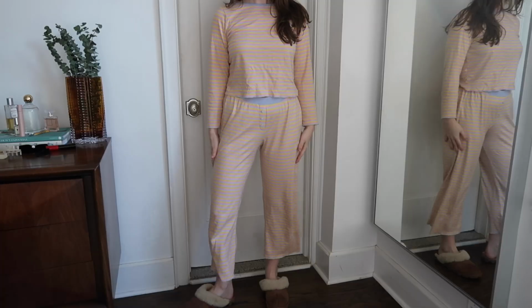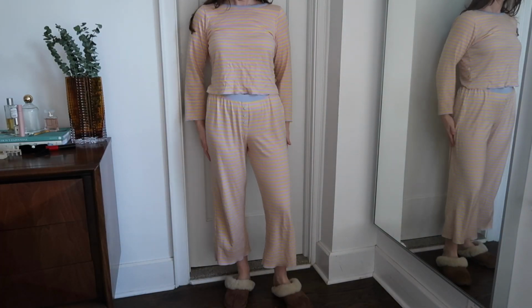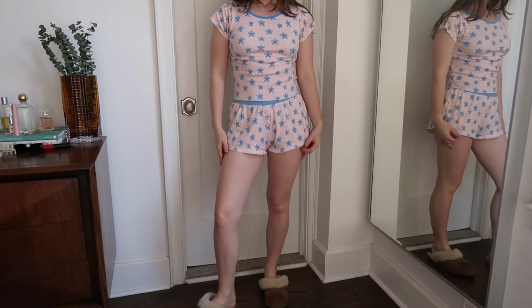First that I have from them is the long sleeve tee and the long pant. I wear these all the time. I practically live in them. They are so cute. I love the yellow, pink, and blue stripe. Very me, very fun. And then the second set I own from them is the short sleeve tee and the short. I don't wear these as much as I wear the long sleeve and the pant.